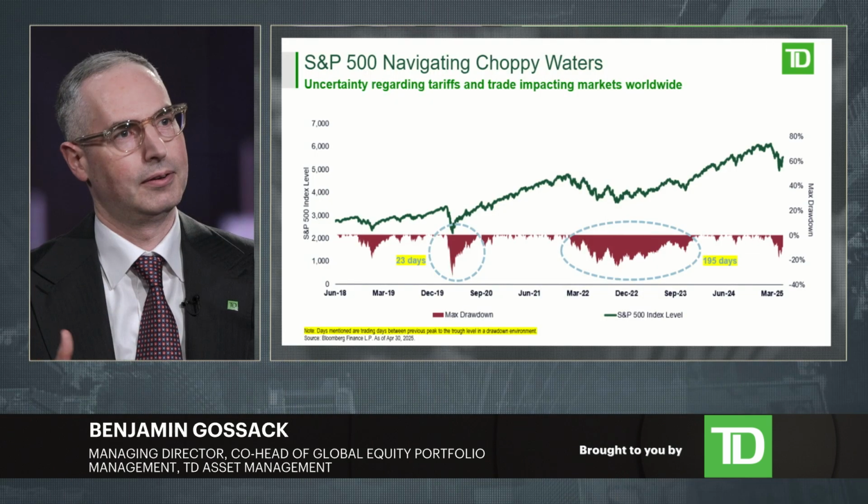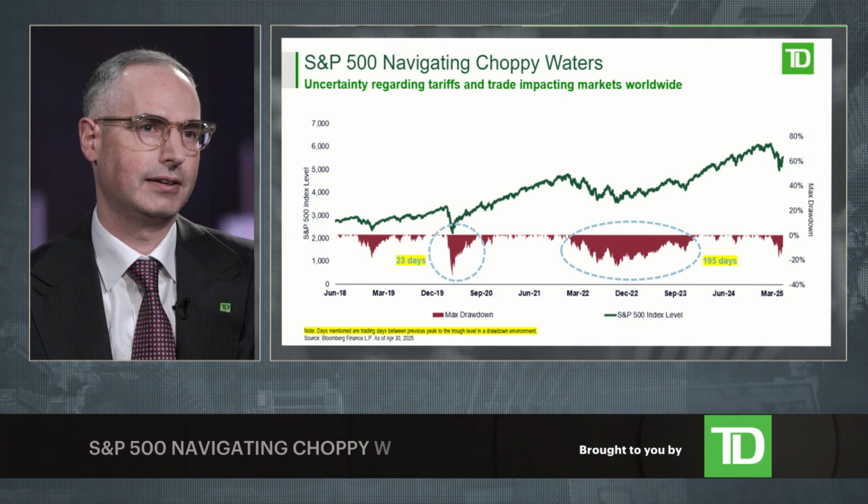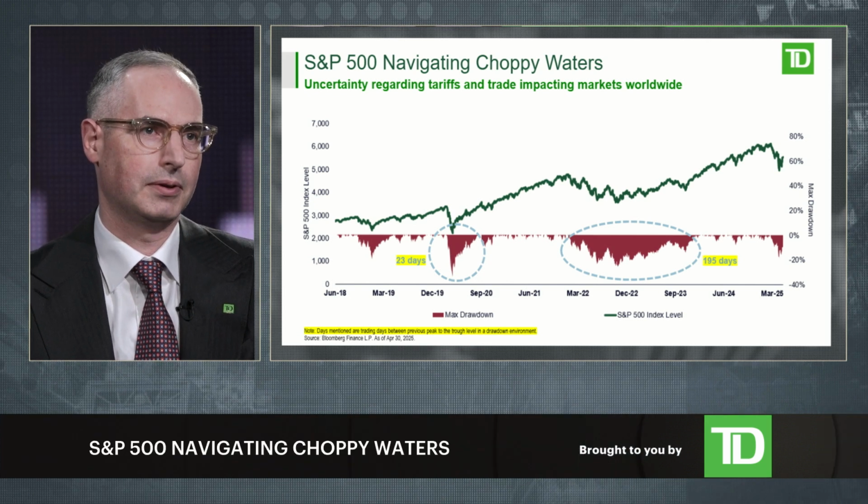The first chart we want to bring up is to talk about what's happening in the markets right now, because there's how we feel, there's the headlines, and then there's actually what's going on. So I thought we'd start with the S&P 500, the big, broad U.S. index. We're going back to just before COVID. And what people are seeing on the bottom half of the chart, these red shaded areas, are the drawdowns from the previous highs.